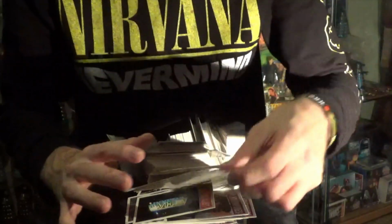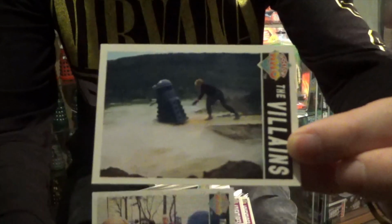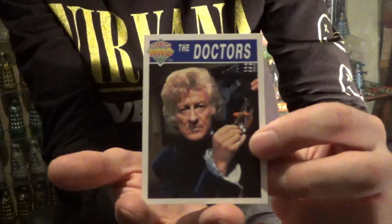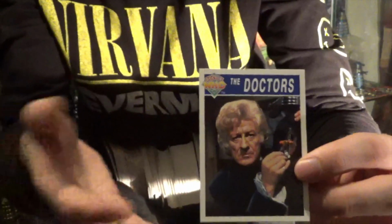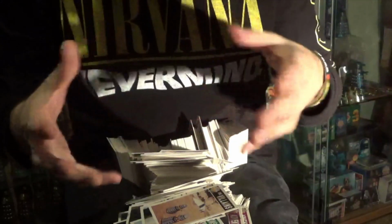We also get a type of card called the Villains, and that one depicts the Daleks being the villains in that particular story. We've got another one here, again the Daleks being the villains, again from Destiny of the Daleks, with the Daleks having no hemispheres on the back of their skirts, which is quite interesting. Some more cards that you were able to collect were the Doctor cards, and of course they would have each Doctor on there. You could have maybe 10 or 20 of Jon Pertwee, but they'd all be different variations, so again, fantastic stuff.